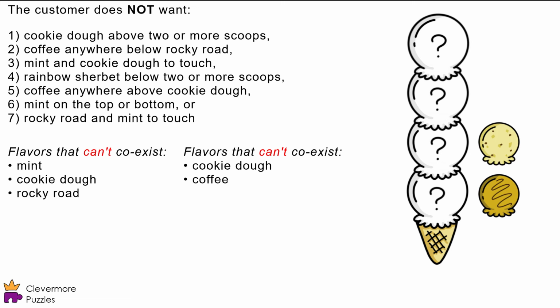We now have 2 lists of flavors that, for different reasons, can't coexist on the same cone. We can only exclude one flavor, and only one flavor appears on both lists, cookie dough. Therefore, its exclusion will fix both problems.